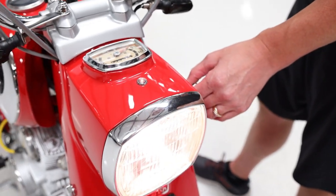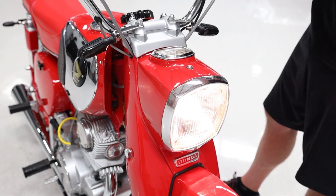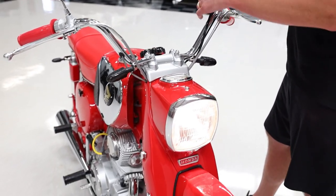When we turn this all the way here, you'll notice this headlight is in great working order, and there's a headlight high beam switch here. You'll see how that changes accordingly. So all that is in great working order.